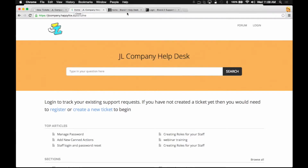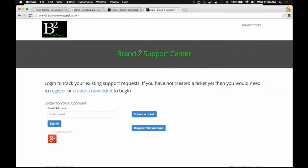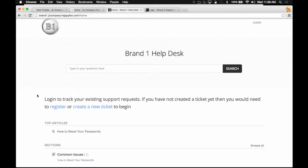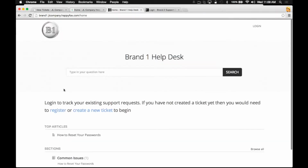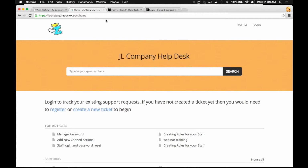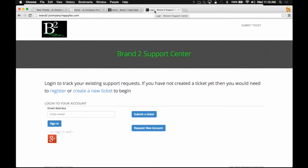But also, I have created a couple of multi-brand options, and I've just, for demo purposes, labeled them very simple: Brand 1 Help Desk, and then I've got Brand 2 Support Center. And just notice the very basic differences here. We've got some different login options and submit ticket buttons here than we do on Brand 1. We've got some knowledge base articles here on Brand 1. And then also I have a lot more knowledge base content on my parent account, as well as a forums link. And so basically all of these support portals are customized for each one of those brands. It's very easy to do.